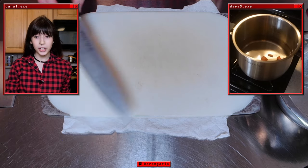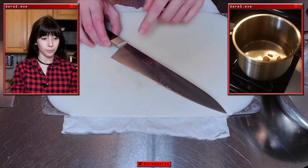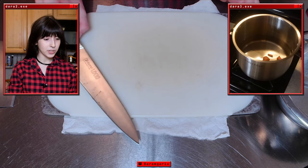Is that a 12-inch utility knife? No, this is a Mizono UX10 Gyuto. So it's not a utility knife, it's a Gyuto, it's a type of chef's knife.